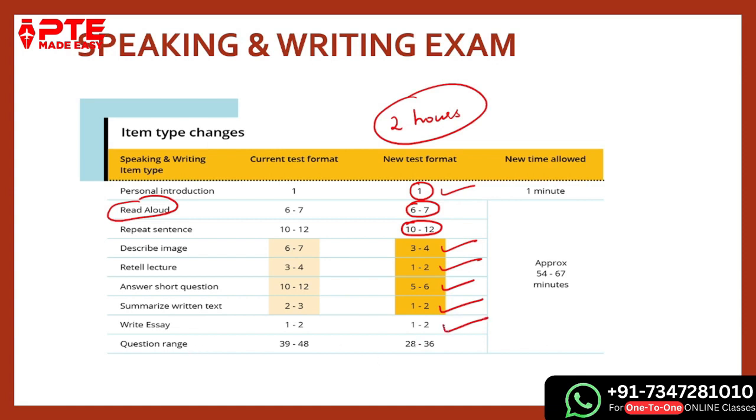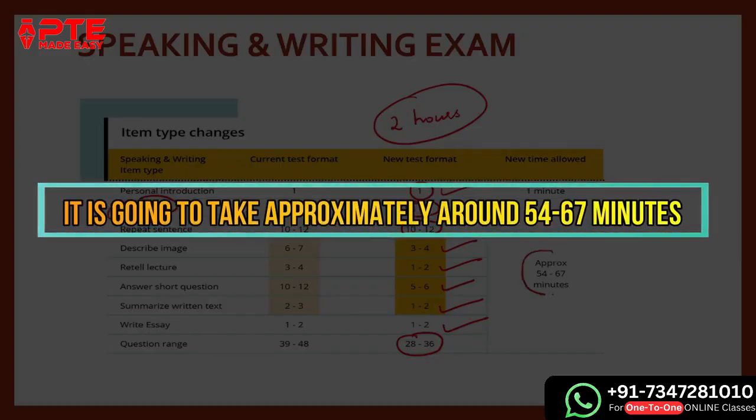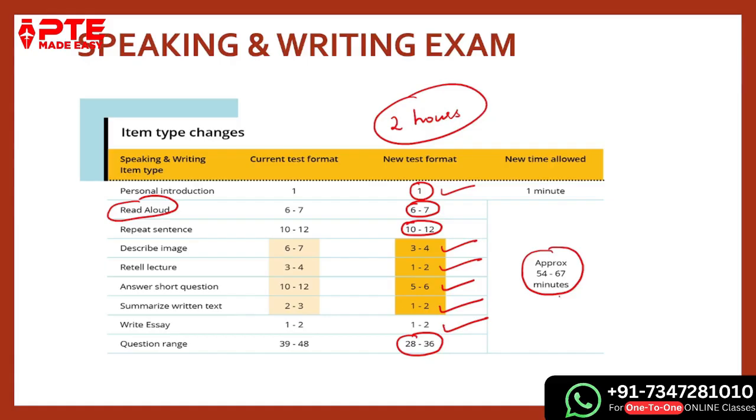Question range 28 to 36. So now you get a total of 28 to 36 questions, or in between 28 and 36 questions for the writing and speaking modules. It is going to take approximately 54 to 67 minutes in total.